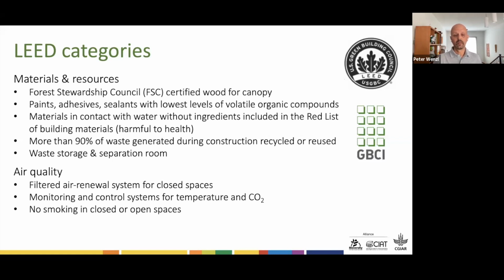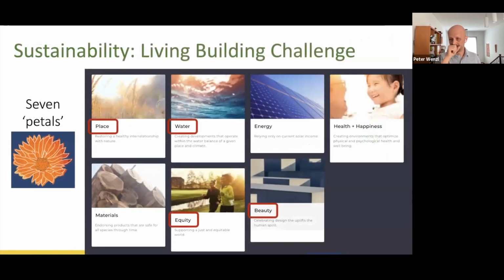In terms of air quality, there had to be a good filter system in terms of air renewals from the air conditioning system. That's of course very important in the metro area in particular, which is all filtered through HEPAs, but also the other areas have quite good filters to ensure clean air within laboratories. And we of course needed a monitoring system, not only for temperature, but also for CO2, that feeds into the human health and well-being component of the LEED certification. And there's no smoking allowed inside or outside the building. So these are the main features addressed by the LEED certification.